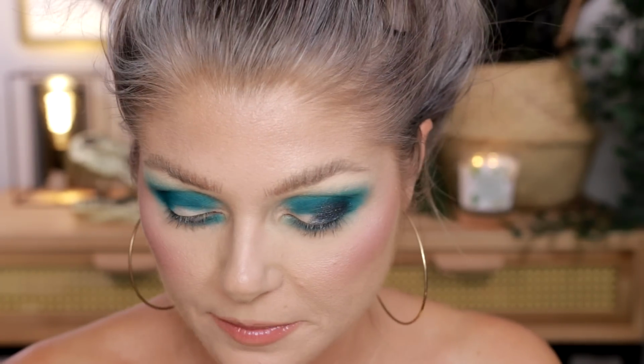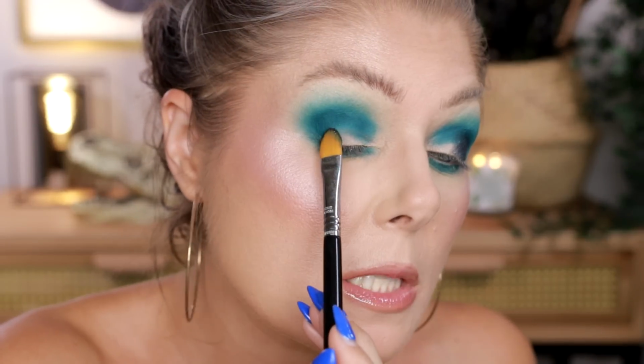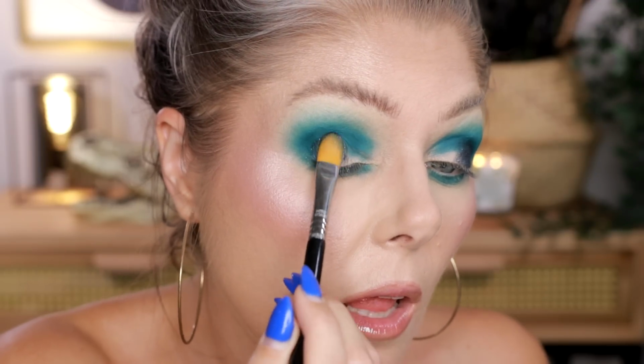This is my favorite shade in the palette. It's been decided. I don't see anyone topping that. That is stunning. I am spraying my shadows because I don't like fallout, especially not when it is like a metallic black. Do you see that?